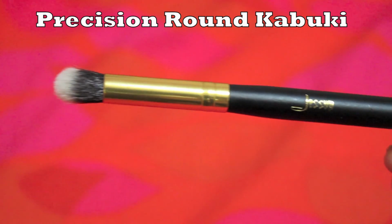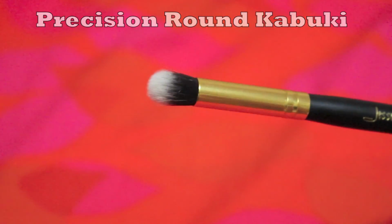The next one is the Precision Round B82 from Sigma. I like to use this one for eyeshadow. Not just to apply the eyeshadow all over the lid. Sometimes I like to use this for the crease, for the outer V. I don't know, you can use this for endless purposes. You just have to play around and see which one you like better, but as I said, I use this one for eyeshadow and for concealer.